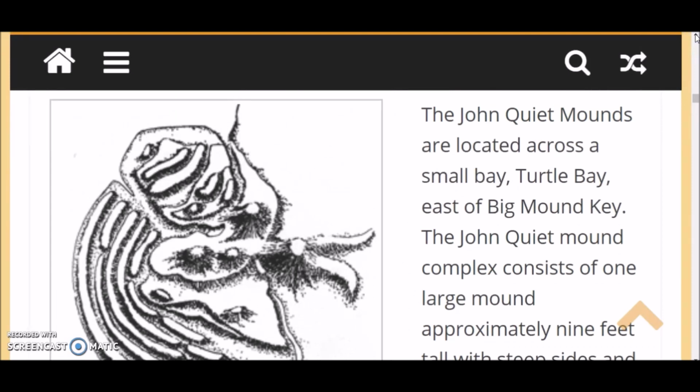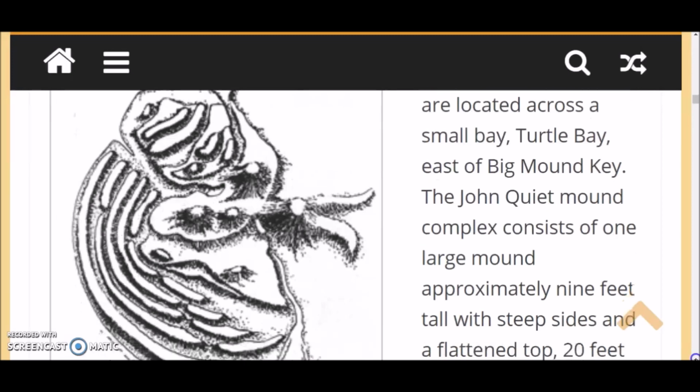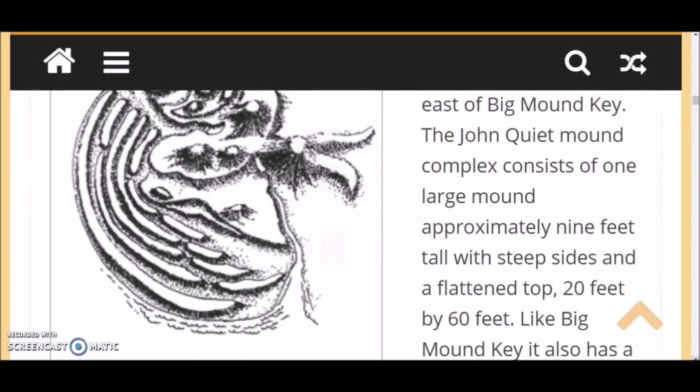Now this is lostworlds.org, and I will leave the link for the article and their YouTube channel. It says John Quiet Mounds are located across a small bay, Turtle Bay, east of Big Mound Key, and that's going to be the next site I talk about. And obviously I got that confused with just Mound Key from some diagrams. It says the John Quiet Mound complex consists of one large mound approximately 9 feet tall with steep sides and a flattened top 20 feet by 60 feet. And I imagine that is highly eroded.